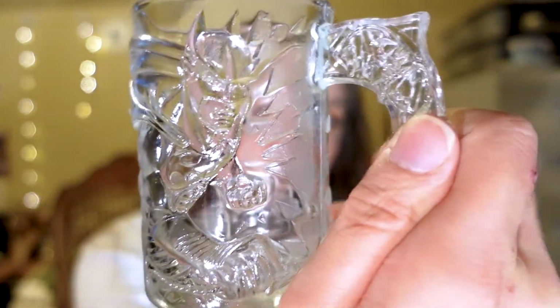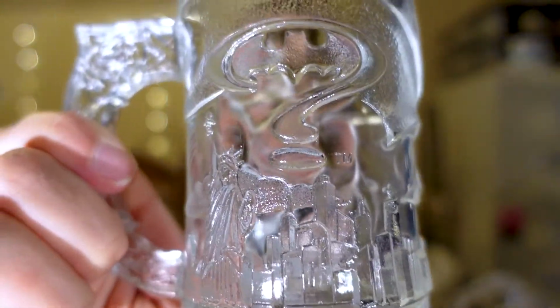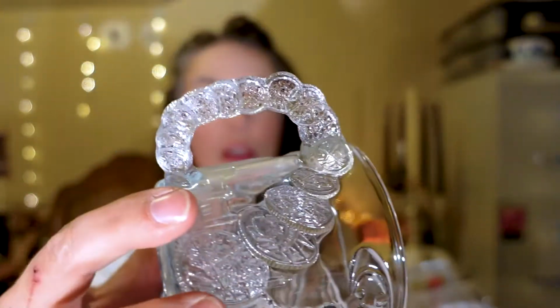And then we have Batman with Gotham skyline on the back. And the handles are all interestingly carved. Two Face's is all coins. The Riddler's is upside down, which is fun. And they're all textured differently, so that's really cool.